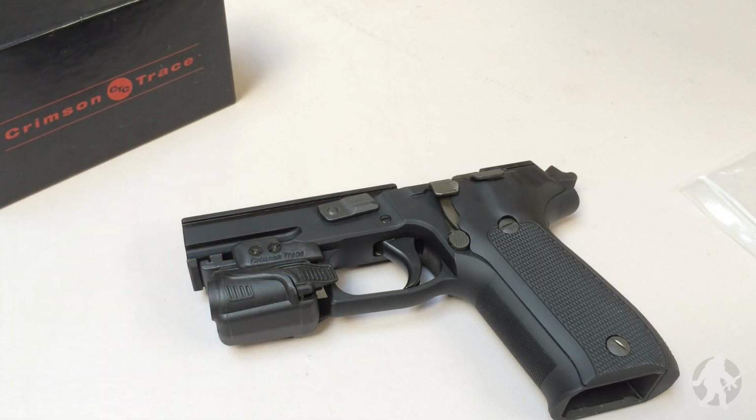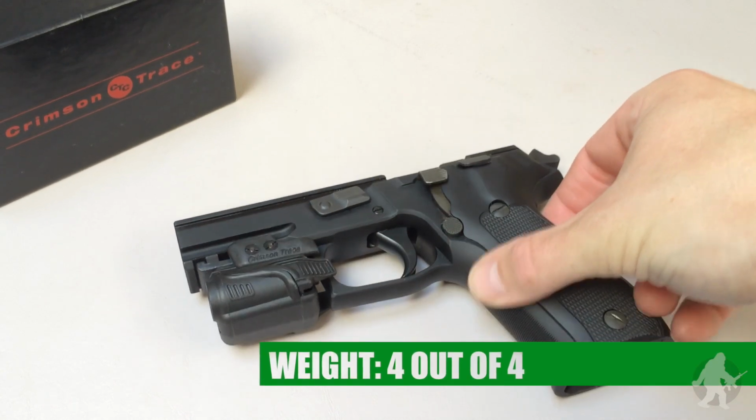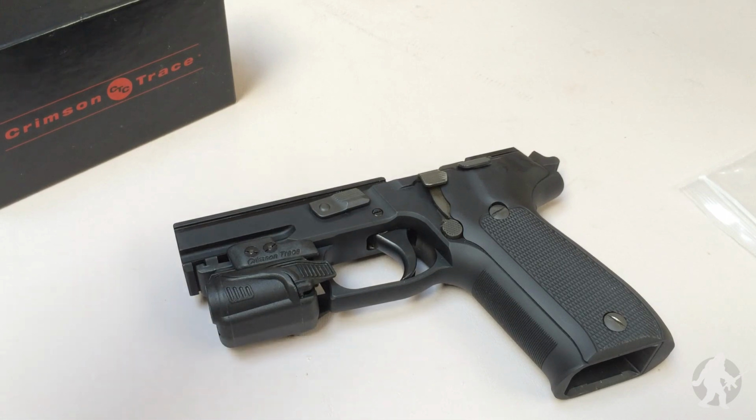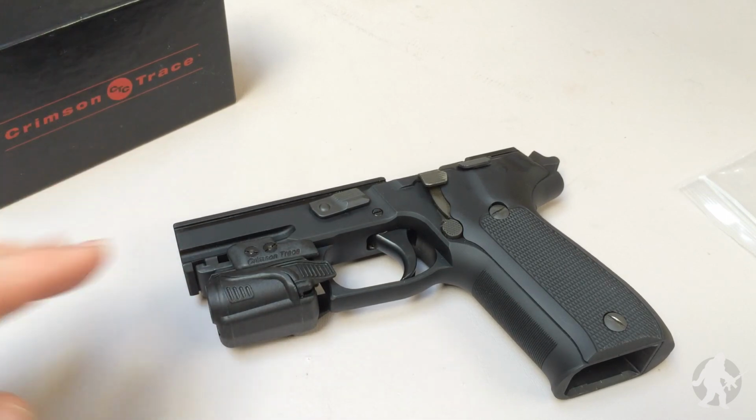The weight and size, I think it's a nice compact size. It hardly weighs anything. 4 out of 4. Ease of use. This is the downfall of this particular unit. I'm going to give this a 2 out of 4.